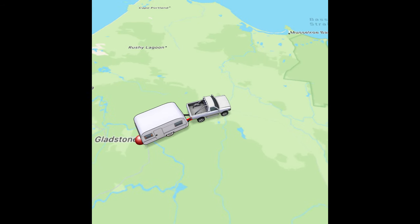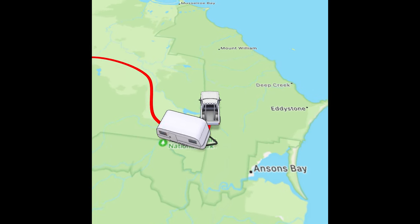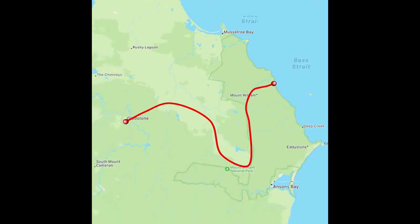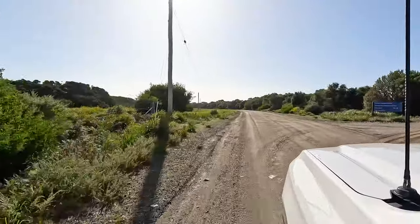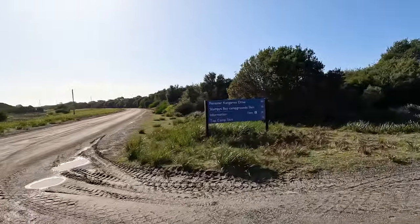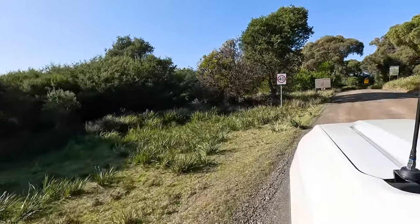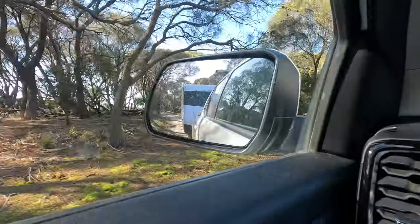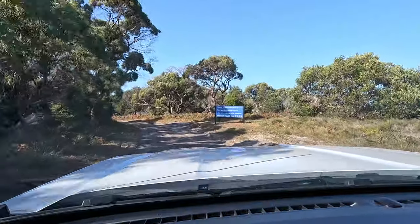We are on our way to Mount Williams National Park and to the Stumpy Bay Campground number 3. When we got here, all the roads had just been freshly graded. That is such a win for us. It's about 5 kilometres in off the bitumen. When we got to Campground 3, we were the only ones there. It's $13 per night for us to stay, plus our parks pass, which we have a yearly pass.